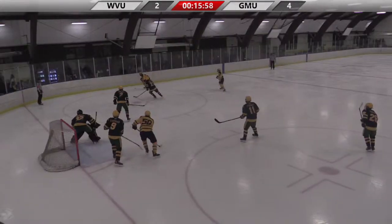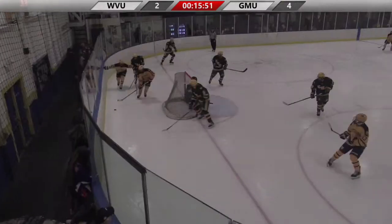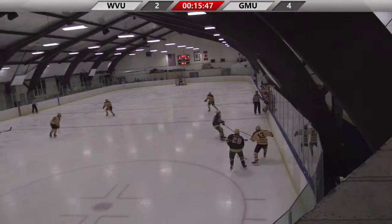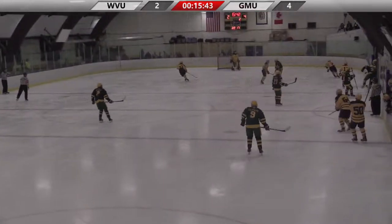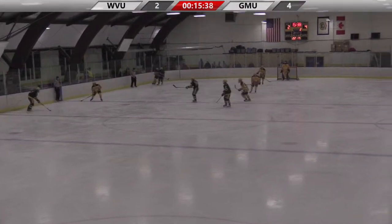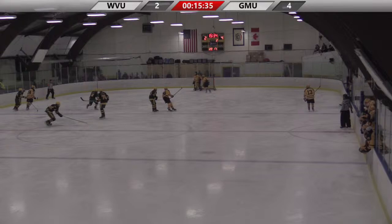Oh, almost a beautiful pass there. Dukas just could not find his man. That would have led to undoubtedly a great scoring opportunity there for the Mountaineers. Here comes McGrath with it the other way, trying to clear it. And here come the Patriots. Intercepted, though, by the Mountaineers. Patriots just dump it back in.